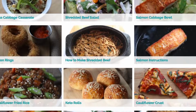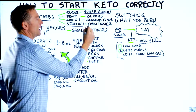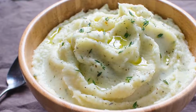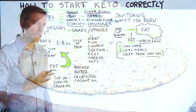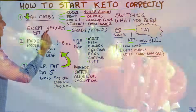Avoid starches like potatoes. But guess what? There's all these recipes that you can make out of cauliflower that is very similar to the starches, not identical, but you can make things that are very close to tasting like mashed potatoes. You can even make a cauliflower crust for your pizza. It's quite good.